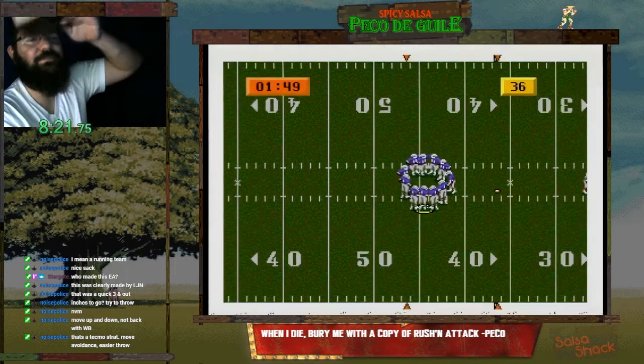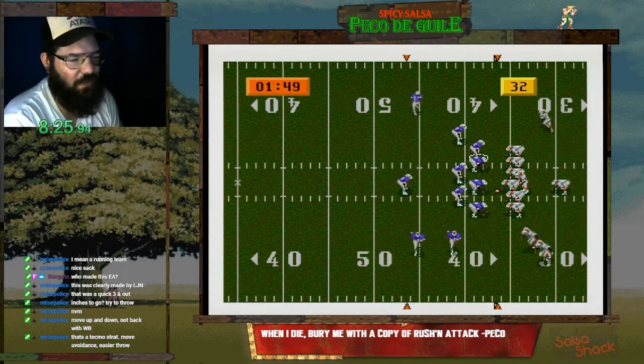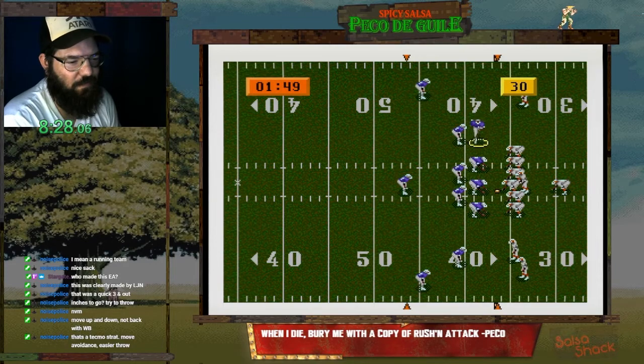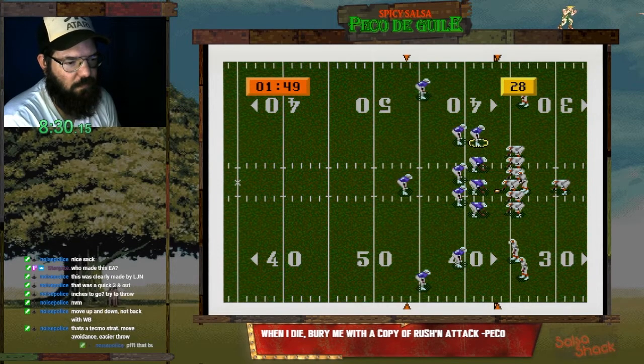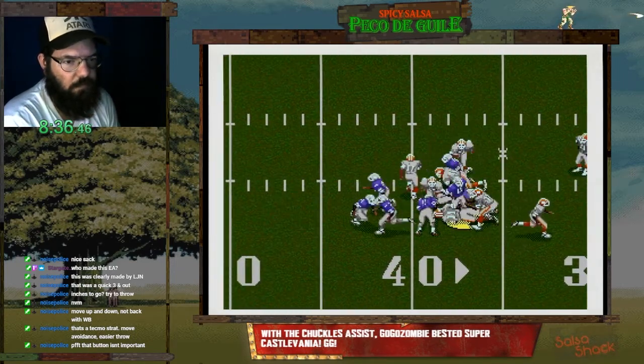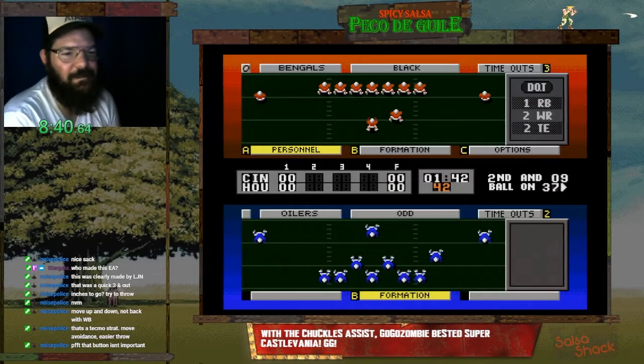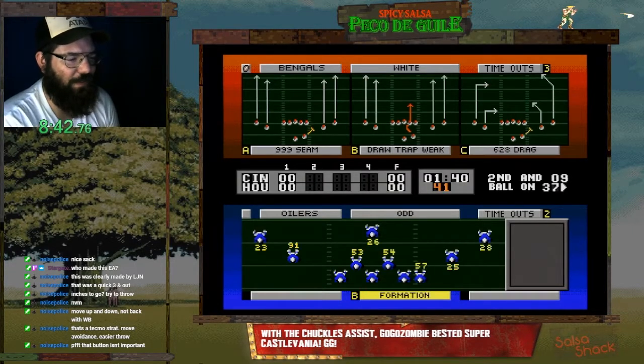That's pretty bad. That's a big old interception. Cincinnati winds up. It's okay. I'm going to rush off the end again. Good blocking. Better hurry. Give to the back. Knocked off his feet at the 37. 1 yard gain on that play. That button isn't important.